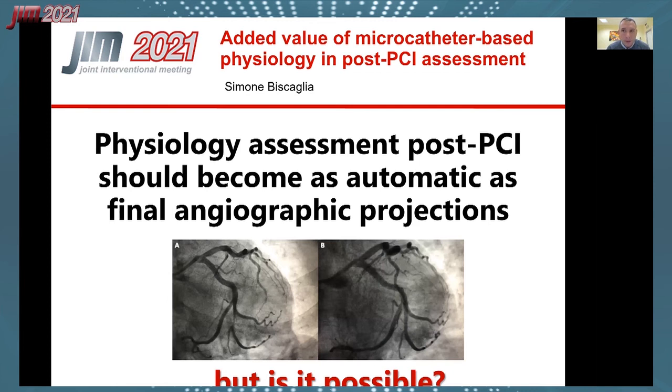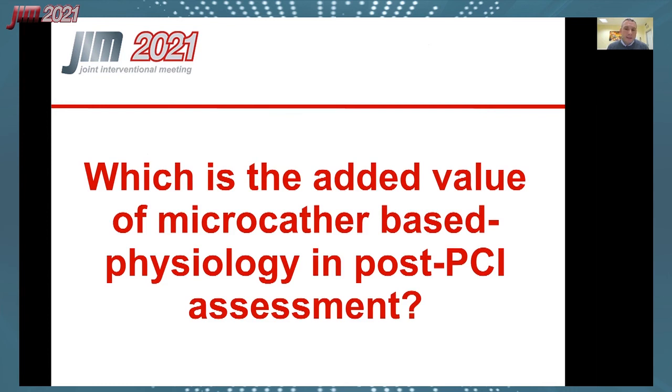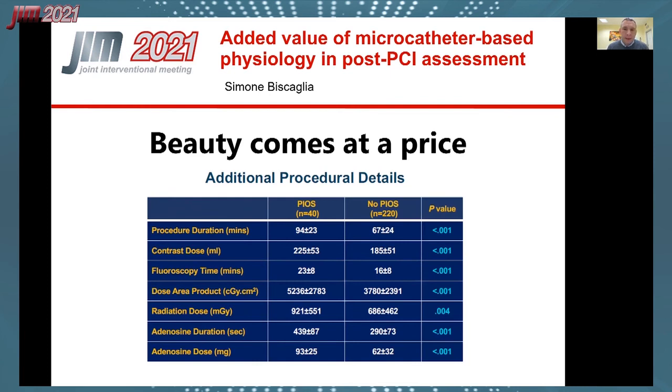So I think that physiology should become our final angiographic projection in 2021. But what we have to deal with is whether it is possible or not to do it. Because it's always beautiful to say it, to show beautiful cases in gym and in other congresses, but is it possible when I do my cases in the cath lab? And so I think that this is actually where the microcatheter can help us, because as we all know, to perform FFR during and after PCI comes at a price. That is, as we said, duration of the procedure, contrast dose, fluoroscopy, adenosine dosage, adenosine duration, and so on.